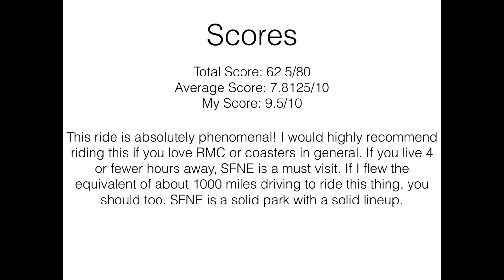And then I went out all the way to Boston because I flew there because I was hanging out with my second cousin. So basically, over 1,000 miles to get to the thing. Granted, I did have family there, so there was more than one motive. If I flew the equivalent of 1,000 miles, you probably should too. And this ride is worth it.